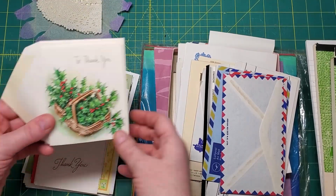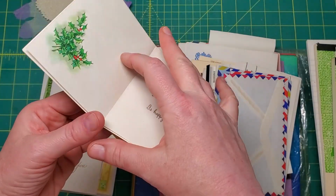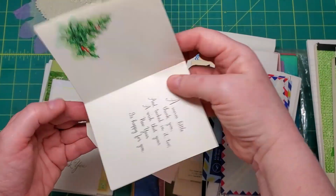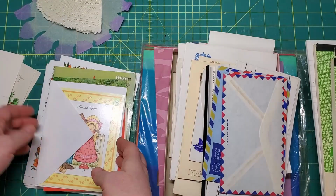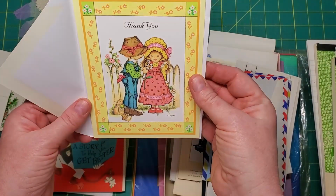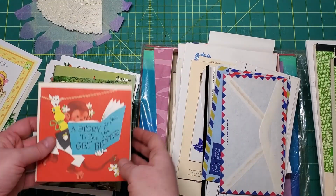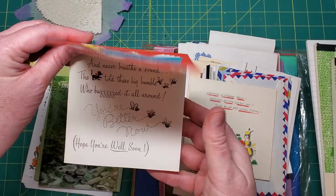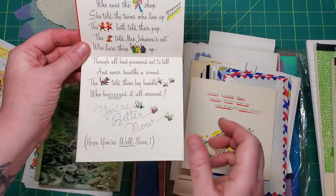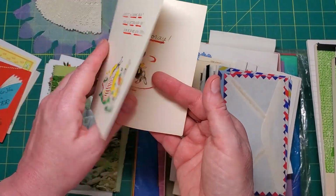Some vintage cards. That's a cutie right there. And it's one of those ones that opens up. Here's some old thank you cards. This one sort of reminded me of Holly Hobby. This is cute with the monkey. And it opens up and there's a story. Here's another get well soon card.